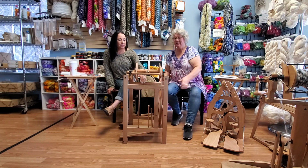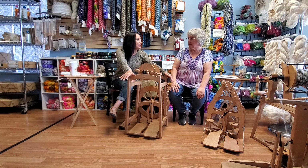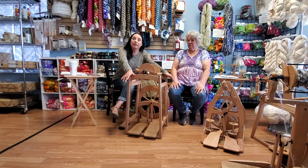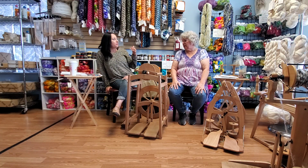Listen, you have to understand. 2016, it's now 2022. This thing is still sturdy. It's stable. Absolutely. I would say, part of me wants to say hundreds, but I know it's not hundreds. But at least 100 people have used this wheel in classes, and it's still going strong. Every skill level has used this, from beginners to people that have been spinning for 30 years. And there is not one thing wrong with this wheel. It is sturdy, it is stable. This thing will last you your life. Yes, it truly will.